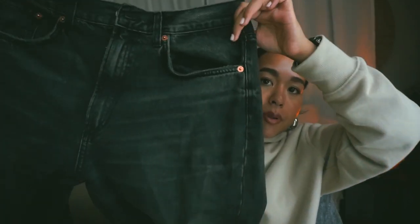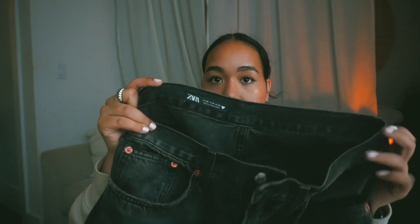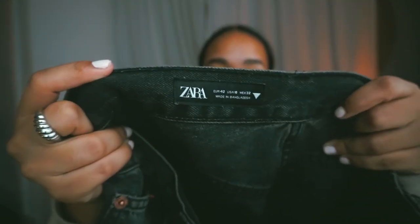So we are going into our final home stretch. I have three more items. The first one is the only item that I picked up from Zara, and it is just this pair of straight leg, black gray wash jeans, which I love a lot. The only issue is that they run small, as you can tell from the little triangle image. I've learned from TikTok that the different images mean how big they run. So these are a size 10.